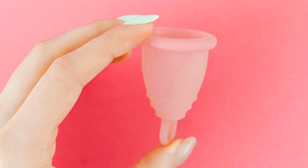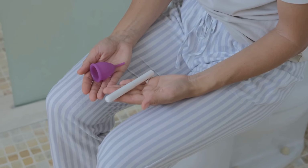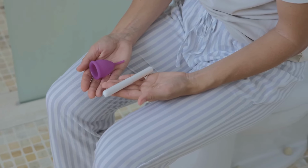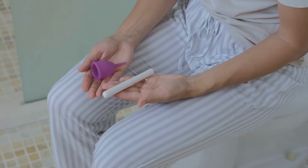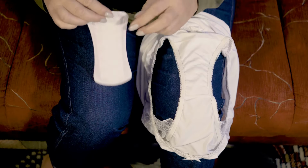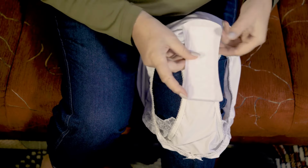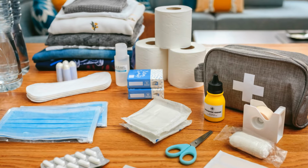Finally, let's talk about a long-term feminine hygiene solution: the reusable menstrual cup. In a survival situation, traditional disposable products may not be available. A menstrual cup is reusable, easy to clean, and can last for years. It's an environmentally friendly option that's also practical in a SHTF scenario.